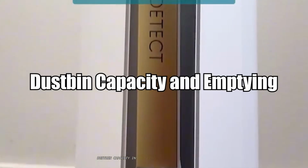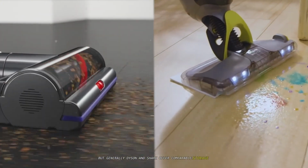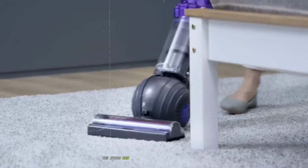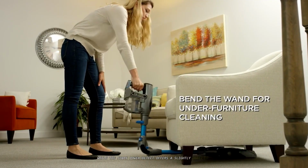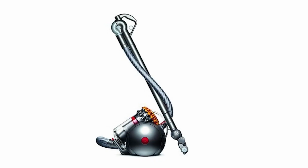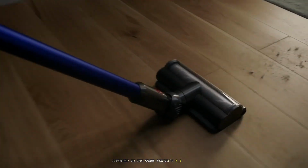Dustbin capacity and emptying. Dustbin capacities vary by model, but generally Dyson and Shark offer comparable storage volumes in their respective vacuum categories. The Dyson Gen 5 Detect provides 0.8 quarts of dust capacity, while the Shark Power Detect offers a slightly smaller 0.74 quarts. In their upright models, the Dyson Ball Animal 3 features a generous 1.7-liter capacity compared to the Shark Vertex's 1.1 liters.